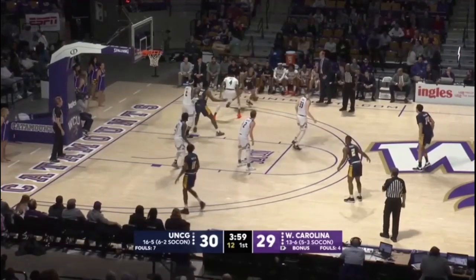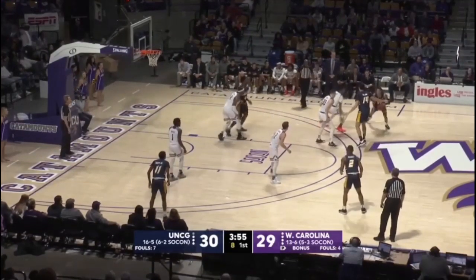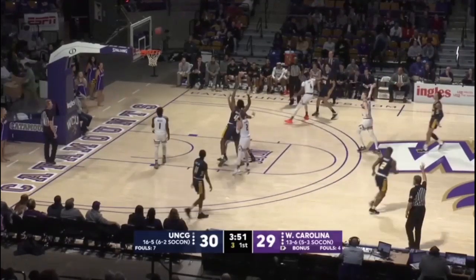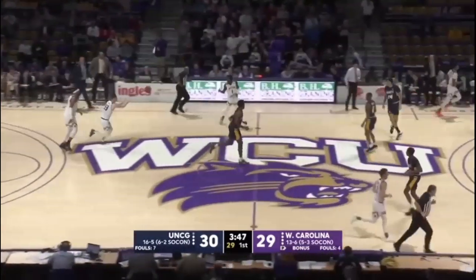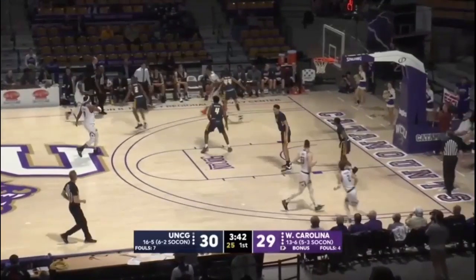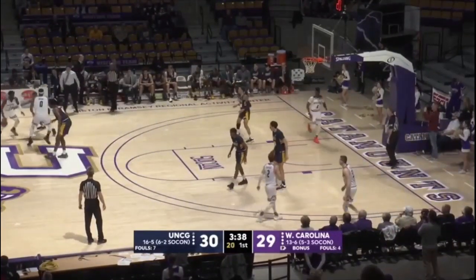Good ball pressure by Dotson. Right wing Caleb Hunter with 10 on the shot clock. Long three by Hunter. Back of the rim, no good. Rebound tapped out. Collected by Otto Steger. Right now the Catamounts with an edge in the rebounding battle here in the first half.